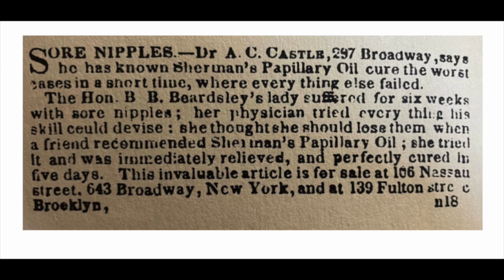That's why they didn't say, "Hey, do you have sore nipples?" or "Do you suffer from sore nipples?" All you have to say is "sore nipples," right? It gets the attention. You don't need to fancy it up any more than that. It goes on to give a doctor's, basically a short little testimonial, if you want to call it, or a recommendation, saying that it cures the worst cases in a short time where everything else failed.